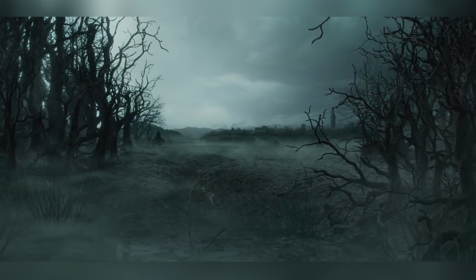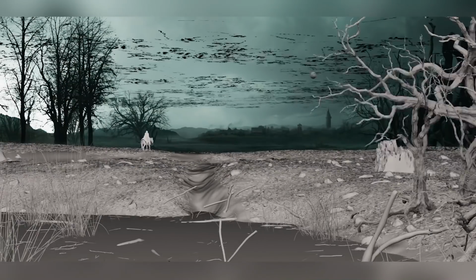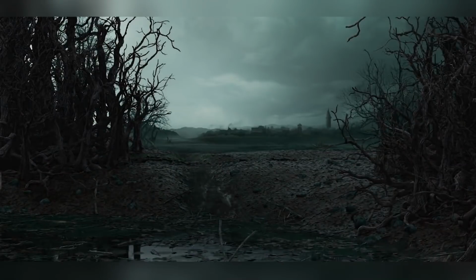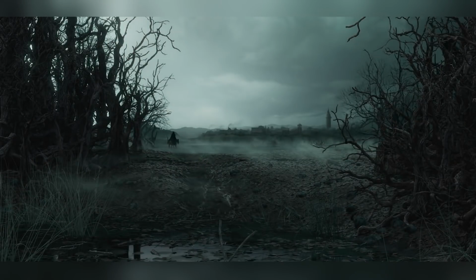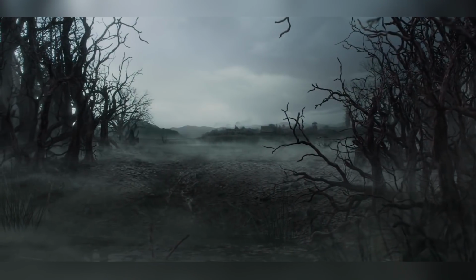Netflix's series The Witcher is based on The Witcher Saga book series by Andrzej Sapkowski. It follows the story of Geralt of Rivia and takes place in a fantasy world full of magic and monsters. The entire world had to be created digitally from the production designer's initial concept art.